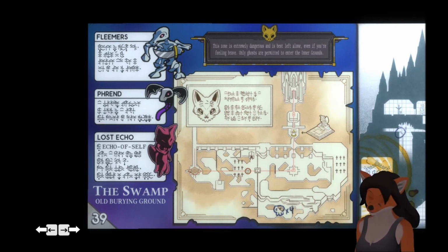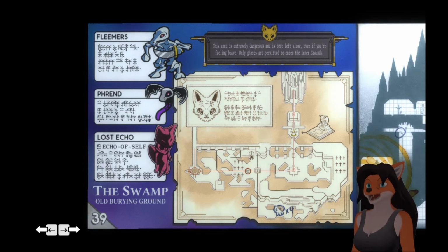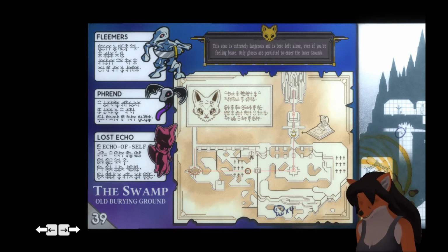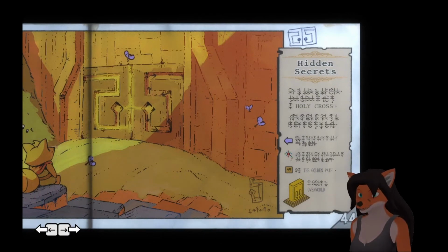Thirty-nine has to go from left to right. There it is! At the top! I see it! Alright, so 44 has to go from left to top.